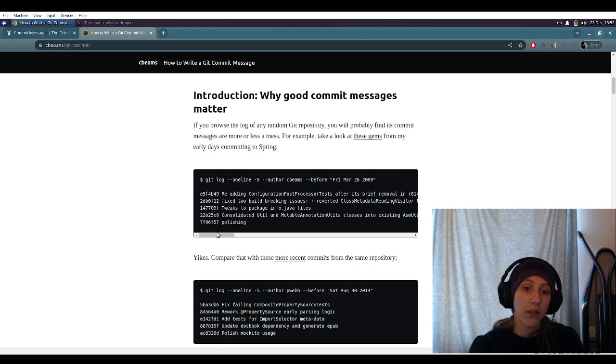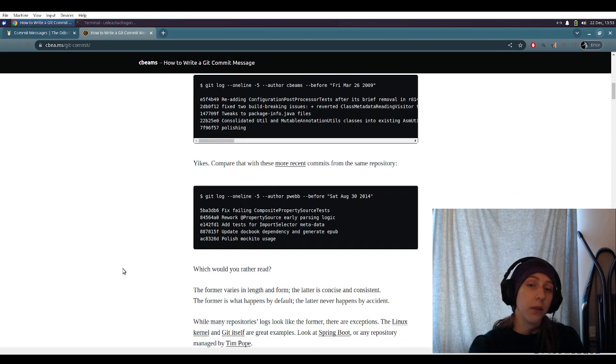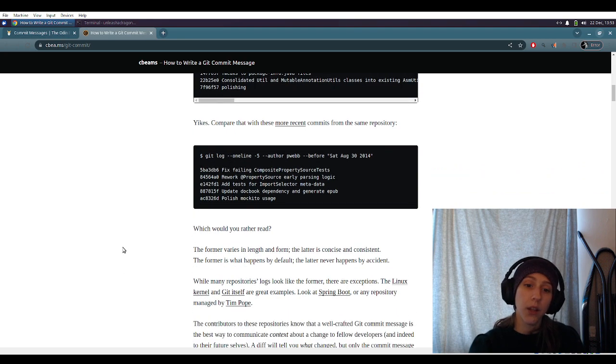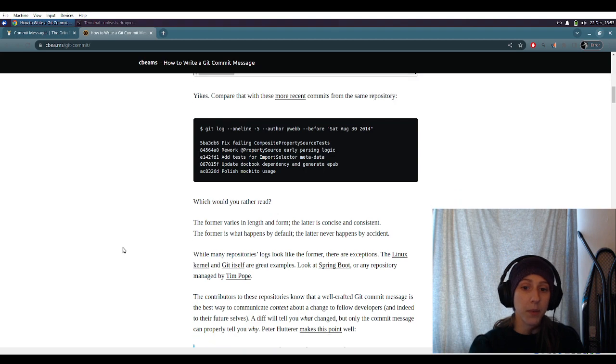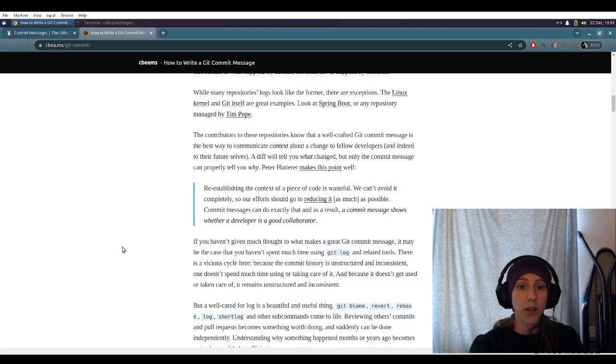So it's just a lot. It's not very efficient. Which would you rather read? The more efficient version, for sure. The former varies in length and form, the latter is concise and consistent. The former is what happens by default, the latter never happens by accident. While many repositories' logs look like the former, they are the exceptions. There are exceptions. The Linux kernel and Git itself are great examples. Look at Spring Boot or any repository managed by Tim Pope.